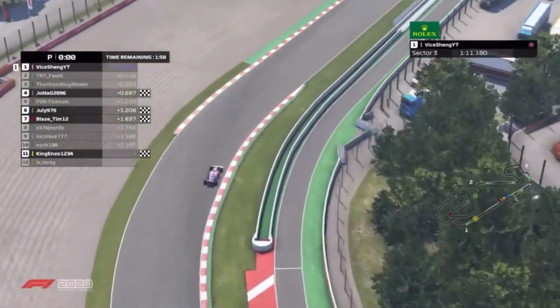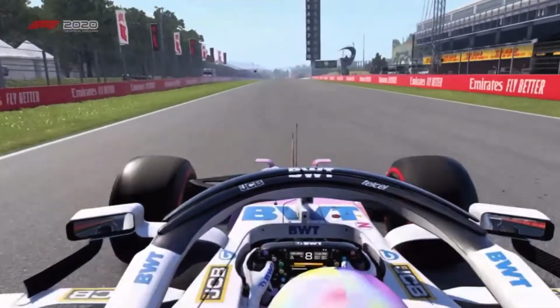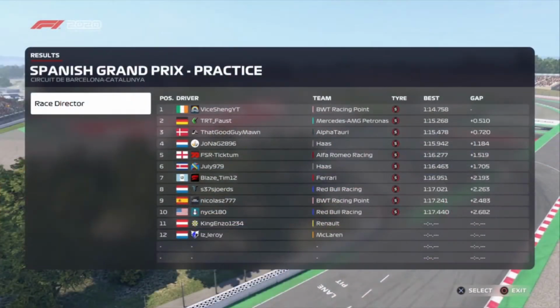On his final lap, Weisheng beat Get On My Faust by half a second, showing us that he is a very big title contender, as Get On My Faust may have some big competition this year. Well then, if testing's anything to go off of, Weisheng is looking very quick in that BWT Racing Point. Get On My Faust in the Mercedes takes second place. That good guy Mon in third for AlphaTauri.